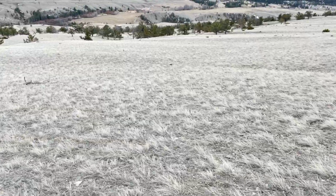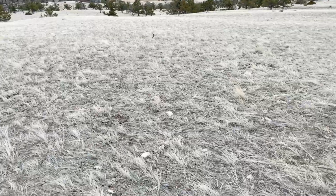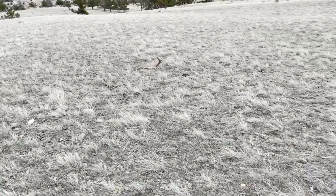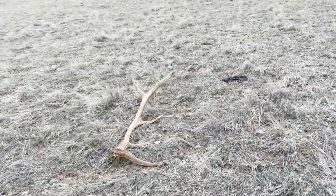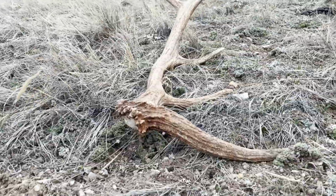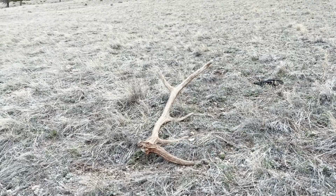Let's check this thing out. All right, here we go. Let's walk up on this thing. See it right there. Oh man, look at that. I've been wanting to find a nice brown elk shed like that. I mean, it's small, but oh, I'm pumped. Look at that thing. How cool is that? Gnarly little base, young bull, but that is sweet.